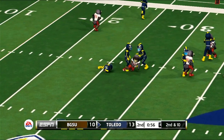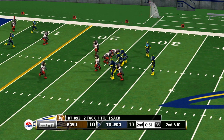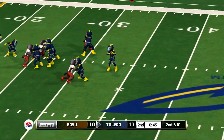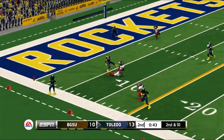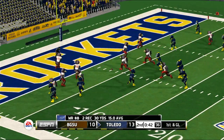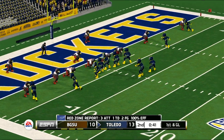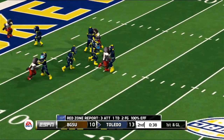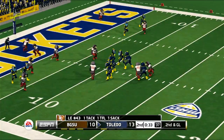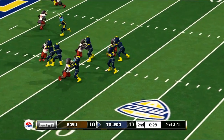He's on the run, and he is drilled at the 25-yard line. No gain. That makes it second and 10. What a play, and that is first and goal. That makes it first and goal. And they bring him down for a sack on the play. Toledo has a three-point lead.